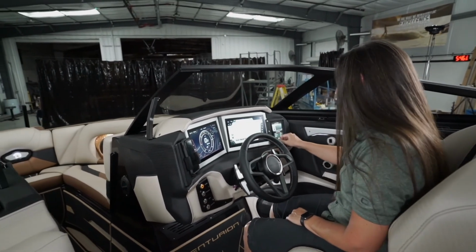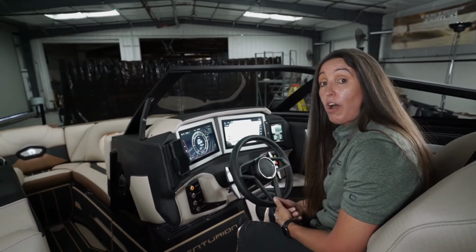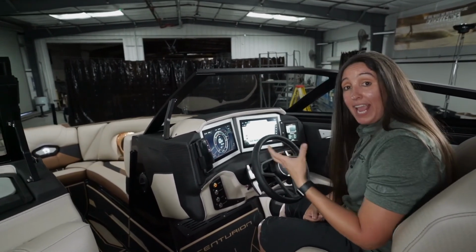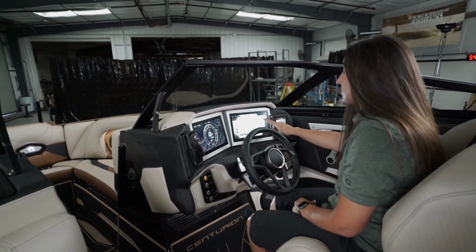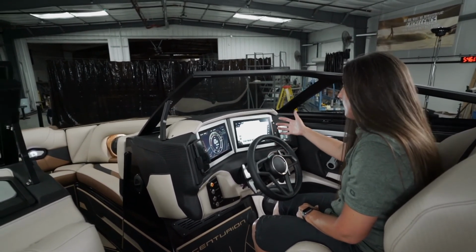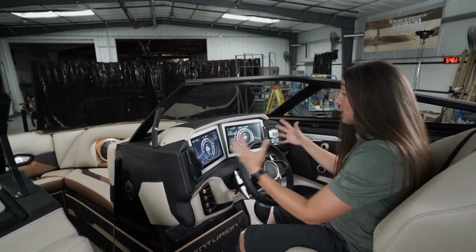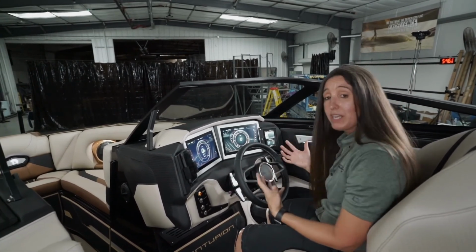You've also got mapping. So the GPS mapping is available on all of the Centurion boats, and you can get it for the US, for Canada, for international, other countries, but you'll see your mapping screen here. And it basically has a little location point that you touch, and then you can see where you are. As you can see, right now we're not on the water. So these screens are amazing. They allow you to control just about every piece of the boat.